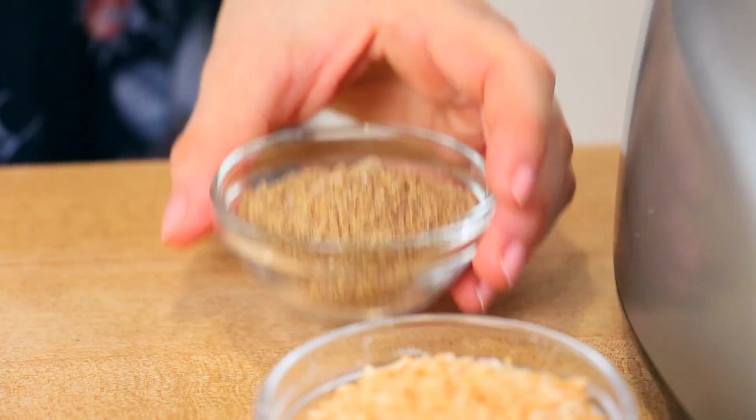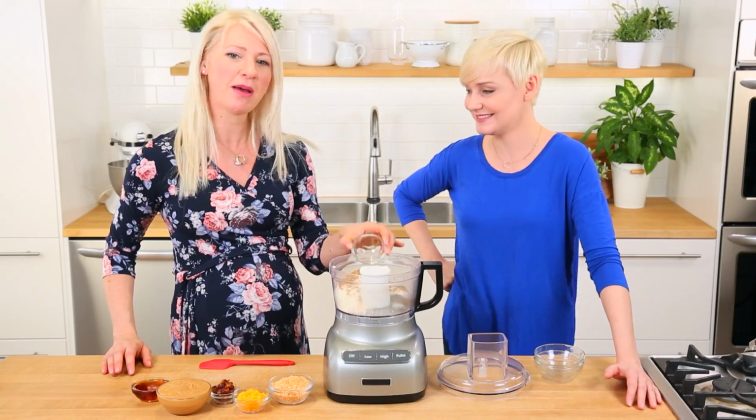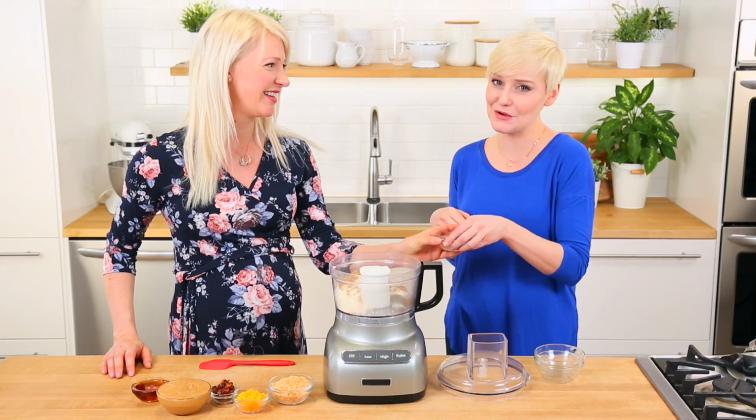Adding in that flaxseed again. Good times. Good times in the bathroom. I was gonna say good for yoga.